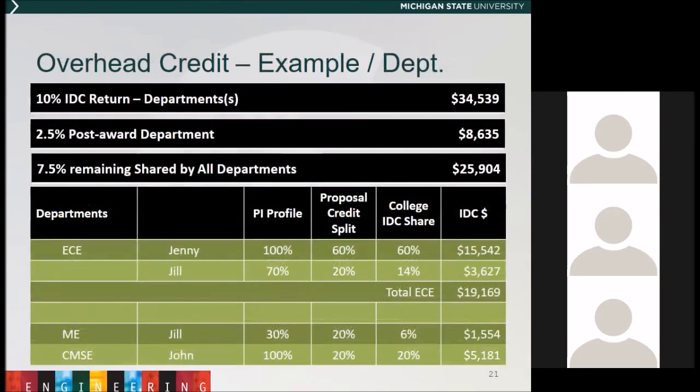Now we take the IDC, same 34,000 because it's 10%. And this is what I was referring to earlier. Remember the Sparty graph with the 10% and 10%, and then that pullout of 2.5% and 7%. That's represented here in the first, second, and third black line. So the post-award department in this case is Jennings, the ECE. They're going to take 2.5 percentage points, if you will, of that 10%. So 25%, if you want to do it that way.